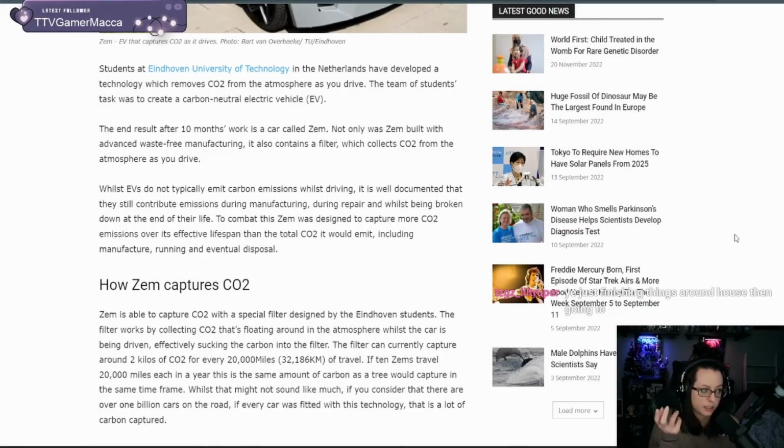What I understand, there's a group of students in the Netherlands. They've developed this car to basically remove CO2. So it's meant to be a carbon neutral electric vehicle. So whatever it does emit, or whatever it's manufactured with that emits that CO2, it's meant to neutralize that, like balance it, if you will.